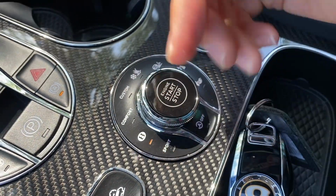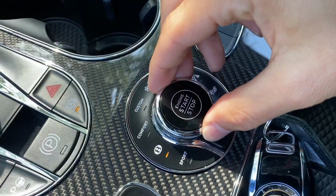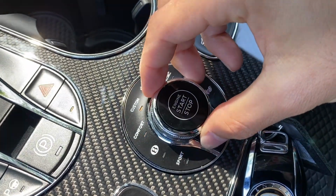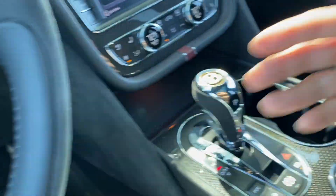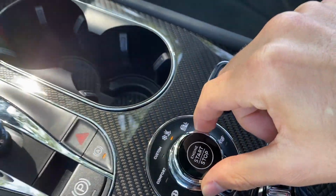So I leave it in sport mode a lot of the time because it doesn't actually disturb ride quality at all. Comfort mode, if you just want to be plush all the time, which is not wrong at all in a Bentley. Custom mode, which will allow you to adjust certain things independently, the throttle response independent from the steering. You get the idea. And then a few different off-road drive modes.